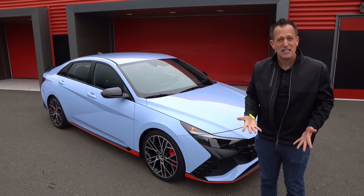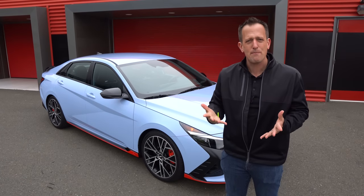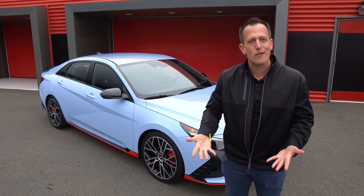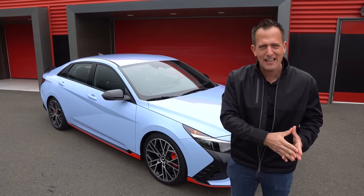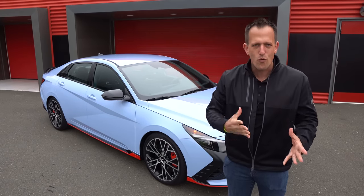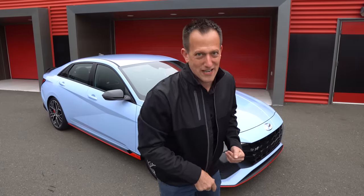Now, the crazy news is, with this vehicle really gunning for that Type R for 2022, there is a redesign of the Type R as well. So it's gonna be interesting. Hyundai, Honda, who's gonna do it? Which way is gonna be the way to go? But we've got this Elantra N to really focus on.